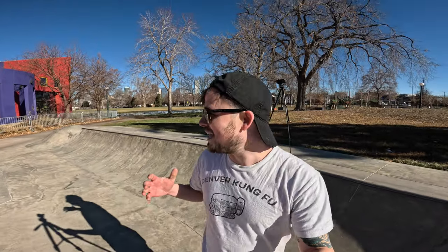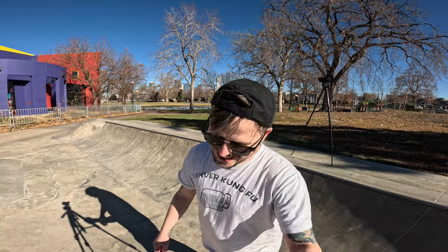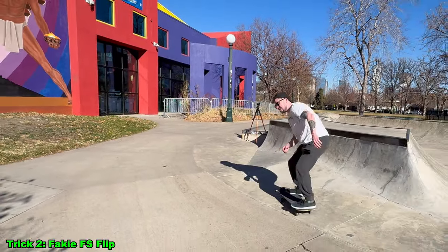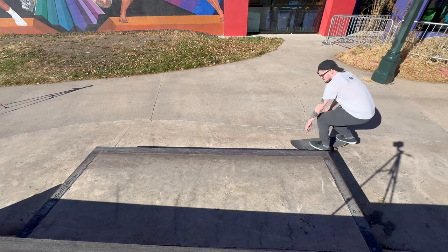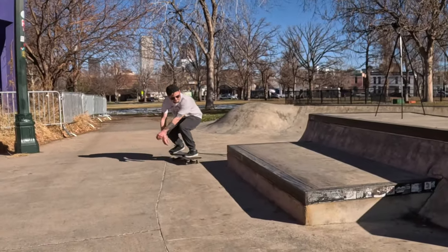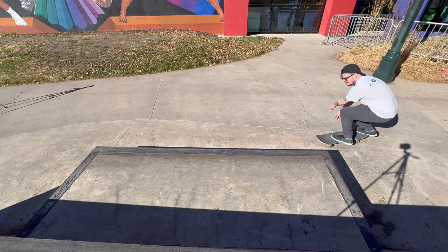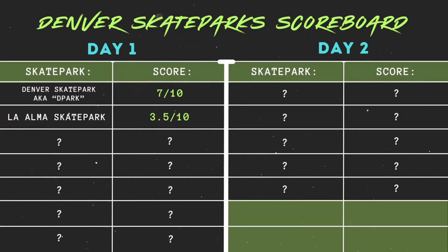Man, the quarter pipe is so shallow that it's hard to not get too much speed, if that makes sense. Next trick. Second skate park done, let's move on.